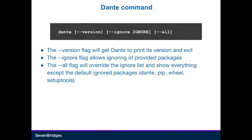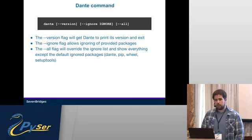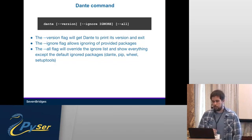So Dante basically has a version flag, which will just print out the version. Ignore will allow you to add packages that you want to ignore from the results. Basically, if you have a tool that's specifically your own, for example PyLint or something like that, you want to ignore it from your environment, but you want it installed, you can add it to ignore. All this can also be configured in setup.cfg, which is a basic configuration file for Python. If you use all, you will get all packages, which will ignore everything except the default ignored files, like Dante, pip, wheel, and setuptools.